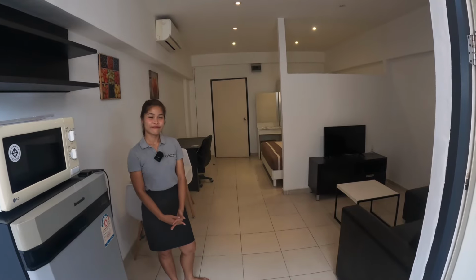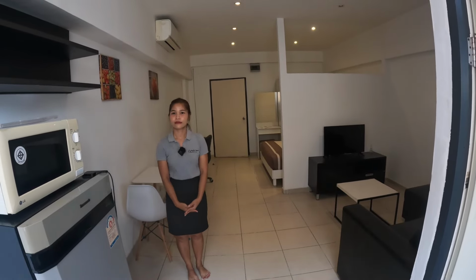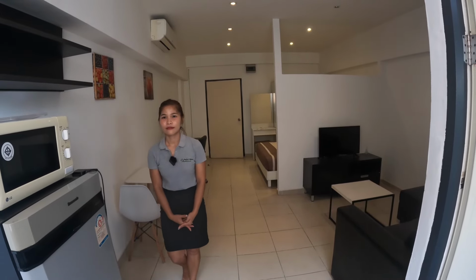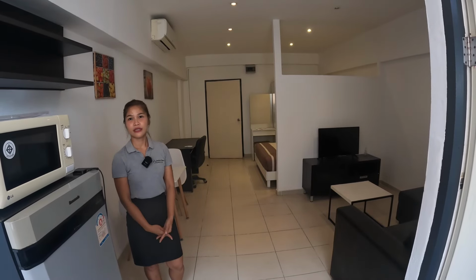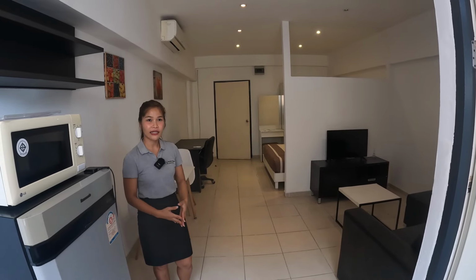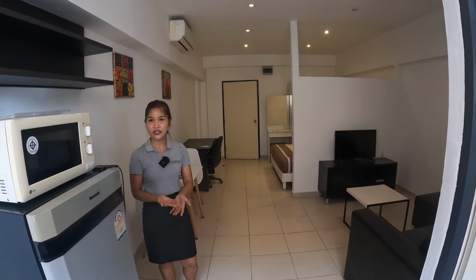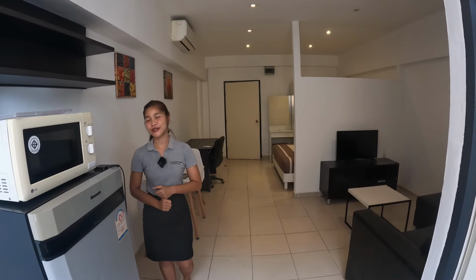Okay. And since Chiang Mai has a lot of universities, a lot of young people living here, this would be perfect for a young couple, or a single person. Digital nomad. Or even a teacher who teaches at a university teaching online. This is a perfect place. Because the internet connection is strong in this area as well. That's quite important.